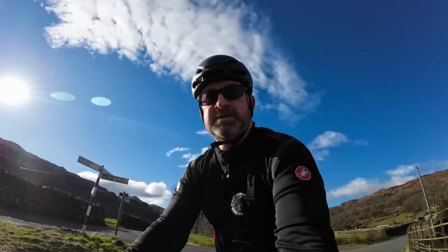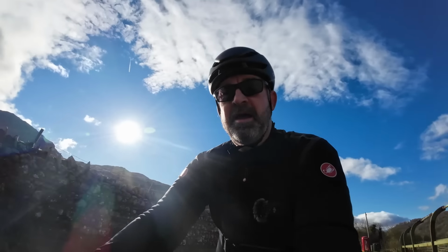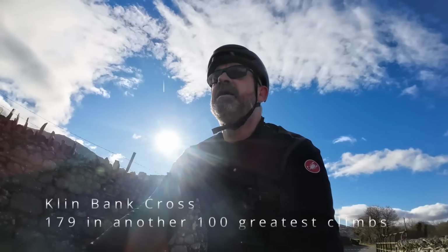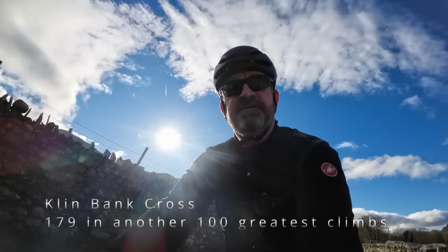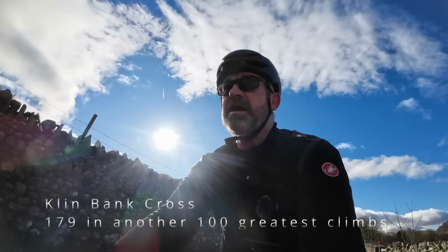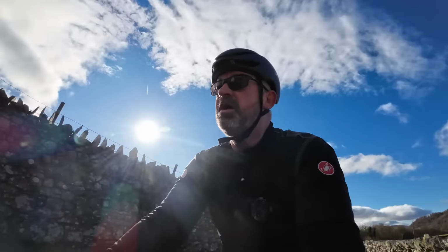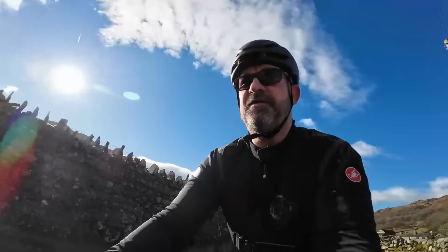That telephone box indicates the start of the 100 Greatest Climbs. I can't remember the name of it, but I'll put it underneath if I can find it. But yeah, so I'm starting off at Ulpha in the Duddon Valley, and I'm making my way up to Wrynose Pass. So should give this a good test, and I'll talk you through what I think of it on the way up.